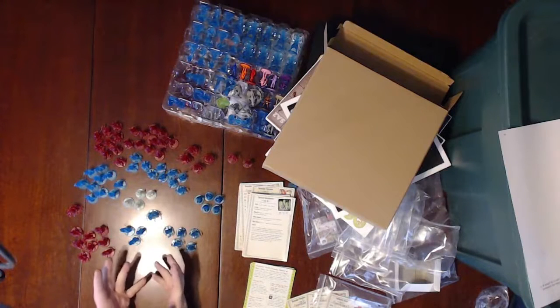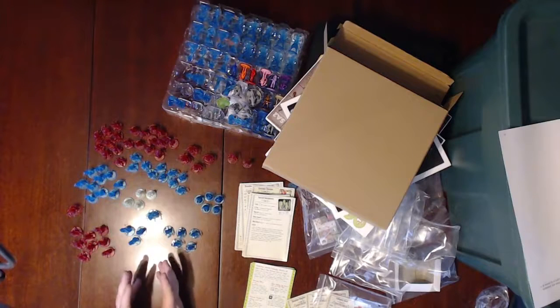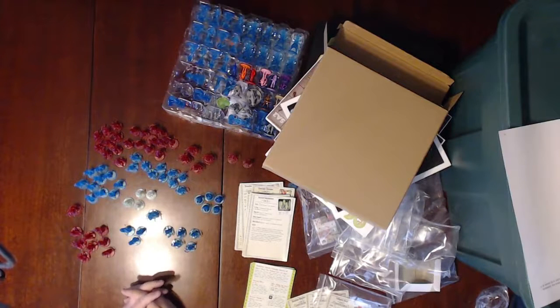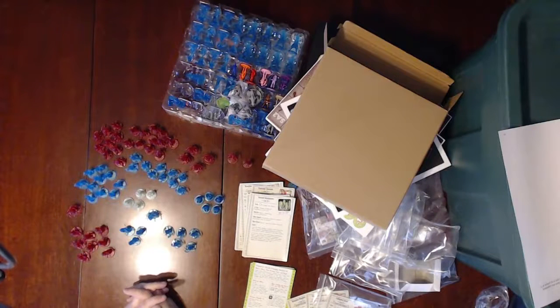In the end, am I happy? I guess I'm happier more than I am anything else. It looks like it's going to be a fun game. Nothing too in-depth. Again, it's not a Fantasy Flight game. But it looks like it'll be quick.